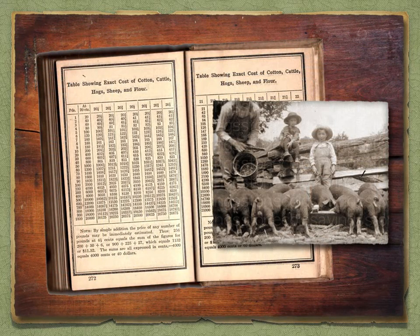And finally, it shows how much per pound is paid for each pound of cotton, cattle, hogs, sheep, and flour, from 4 cents to 30 cents, and every eighth of a penny between. I reckon we should be grateful we don't have to wait for the store clerk to check his ready reckoner to find out how much a dozen cookies at 49 cents each is going to cost us. It's $5.88 plus tax.